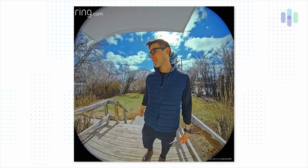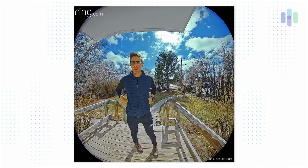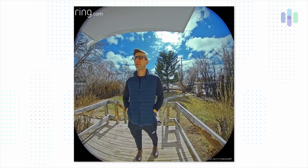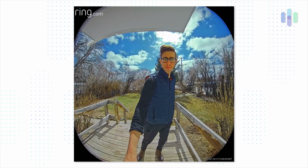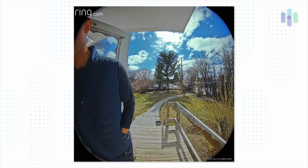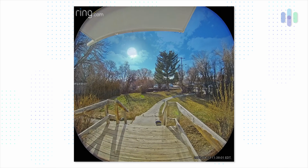Sometimes with cameras, you're going to get something a little bit too narrow. So you're going to see someone like this from top to bottom, but you're not going to see enough from side to side. And sometimes you're going to see a ton from side to side, but you won't even know, for example, if someone put something down on the ground because of that vertical limitation. With the Ring Video Doorbell Pro 2, you don't have to worry about either. That's going to give you a ton of beautiful HDR 1536 vision in both directions.